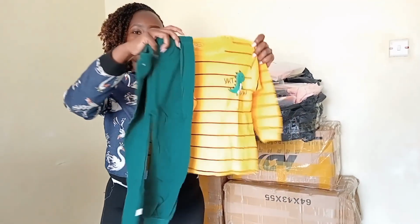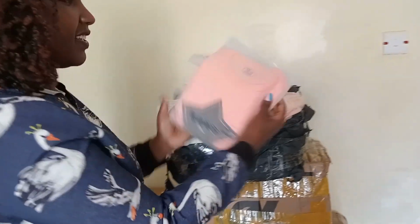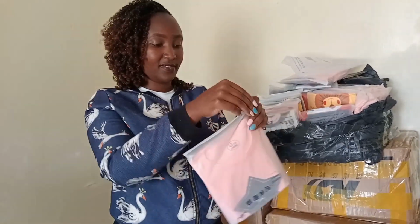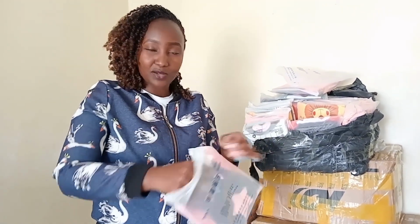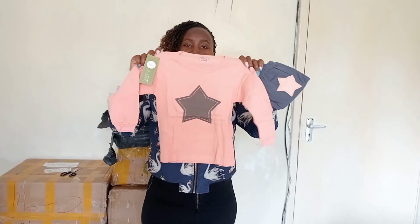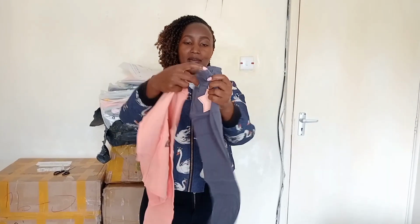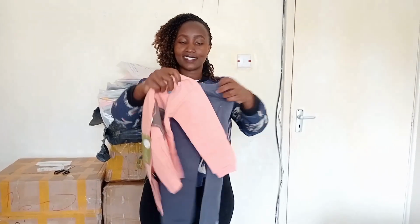As you can see, this one comes in as a set. They're so cute. That one is for a boy. Let's open one for a girl. See them? Look at that one, you guys. And they are well packaged. This supplier is very nice. You can compare with the other person. They packed them very well. So I've ended up not paying so much on the shipping compared to if they put each one in a box. That would have been so expensive. Wow. It's pure cotton, you guys. It's so cute. It comes with a matching trouser. So this is a set for the girls.